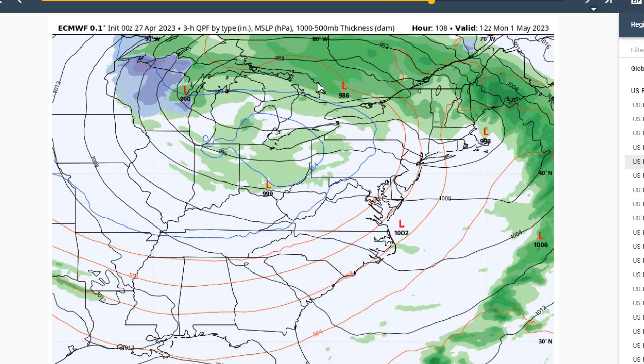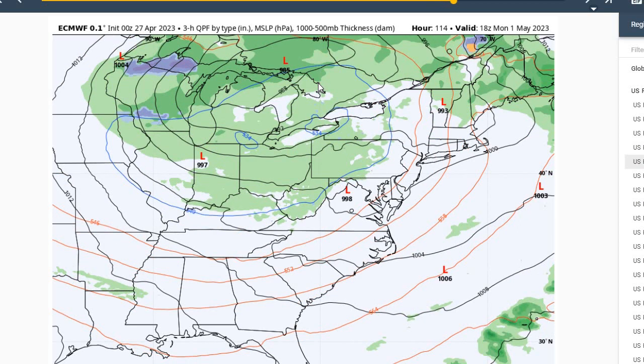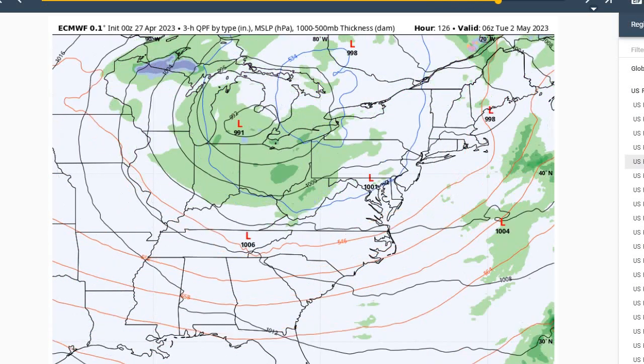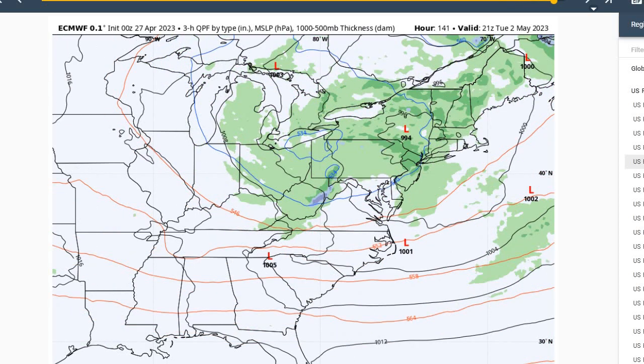For the rest of the extended forecast as we get into the early and mid portion of next week, we're looking at fairly nice conditions with really not much in the way of rain shower activity for late Monday into Tuesday, and then as we get into Wednesday, we'll see a return for some potential showers back into the area.